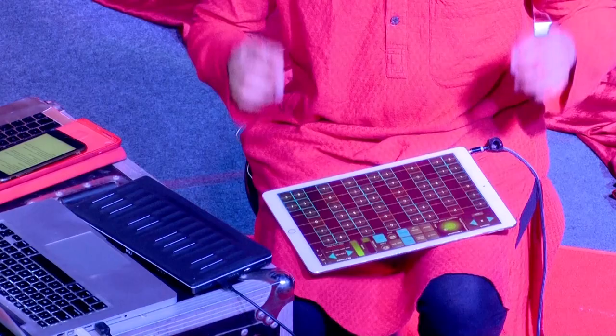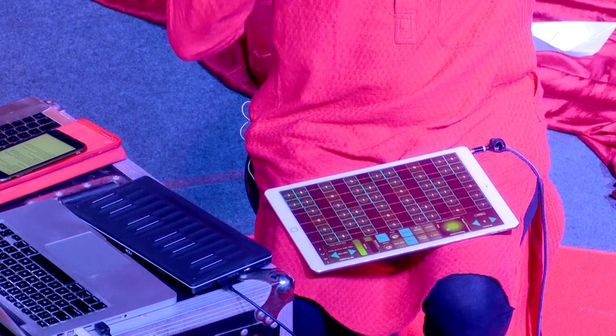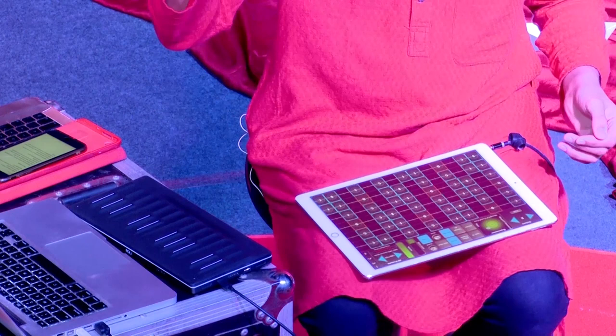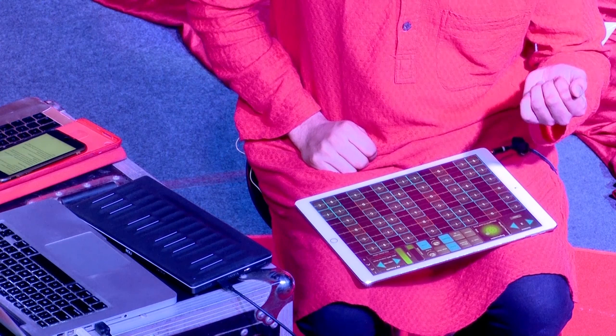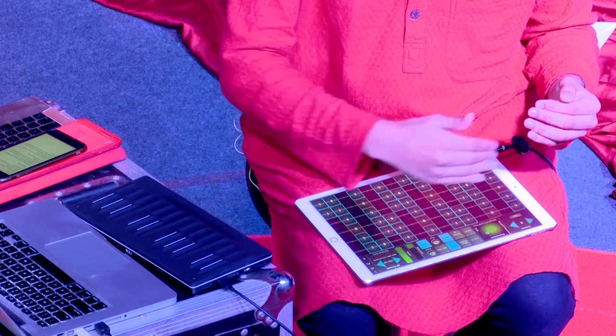So what's interesting about iPads and smartphones is that you can do a lot with the five fingers that you have. So you can touch, you can slide, there's multi-touch functionality. So I've been inspired by a lot of developers who make applications for music. So you can use all the touch, slide, and press functionality of the iPad to actually make music.